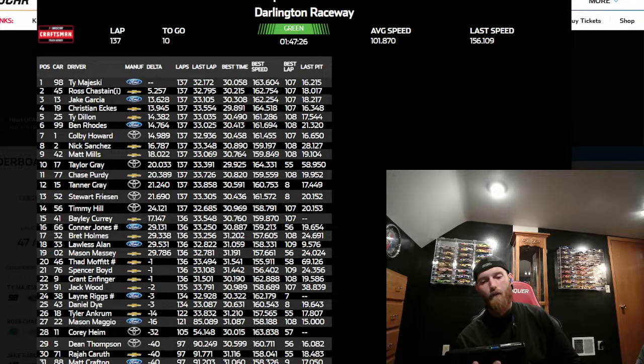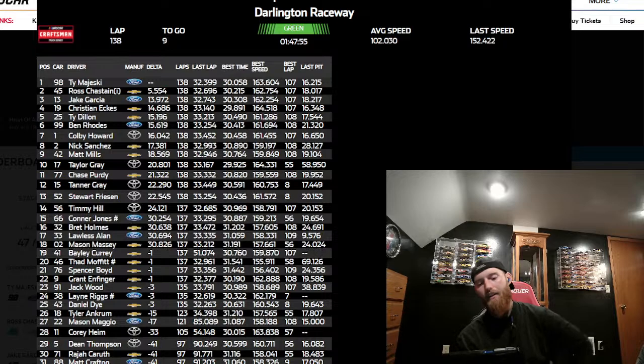Bailey Curry on pit road for an unscheduled stop. 41 truck. Not sure exactly where he was running. He was on the lead lap somewhere. On our screen, he was 15th, but that might have been coming into the pits at that time. May have even been in the top 10. Another tear off. This time it's on the 25. I don't know if it's the same one getting blown around from truck to truck. That could be. But a lot of tear offs.